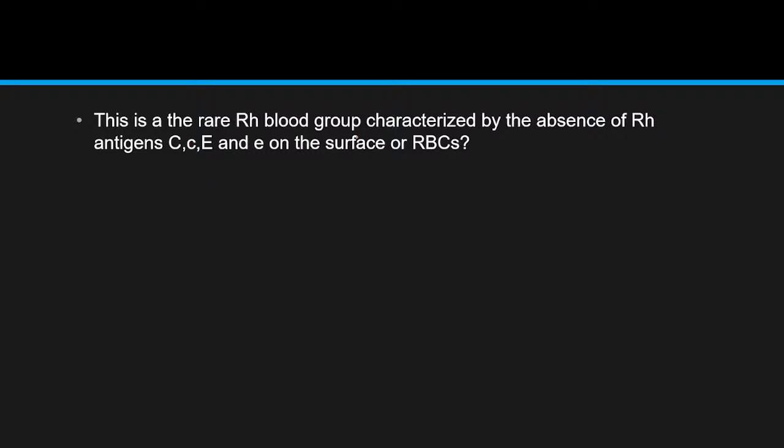Gusto ko before tayo umabot dun sa next topic natin, I want you to answer that question for me. So Rosenfeld et al. is a terminology applied commonly for computerized RH genotyping. And we have to talk about the abnormalities in the RH system. This is a rare RH group characterized by the absence of RH antigens. So what will happen if the patient's RH antigens are absent? The answer is the patient is RH null or the null phenotype.